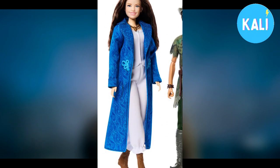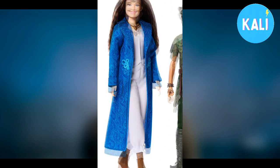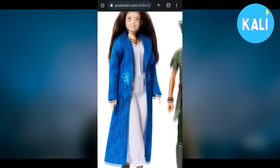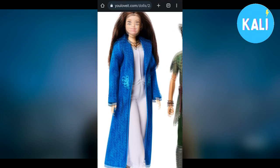But I do like this drapery she has on. I like the blue drapery. The necklace looks good. I like the white top and pants. I'm imagining that's her sleepwear. And she's got on a pair of boots at the bottom. I ain't mad at it, Wendy.